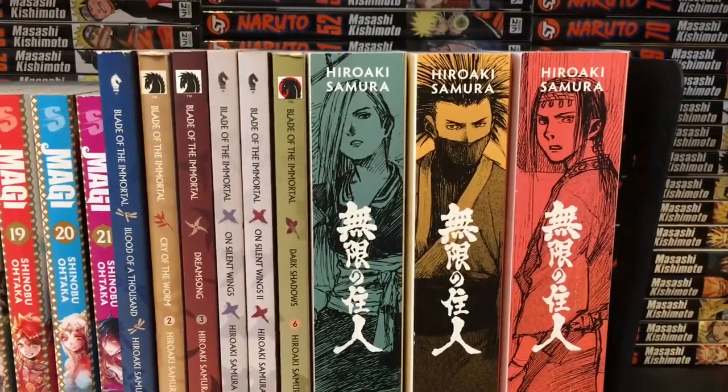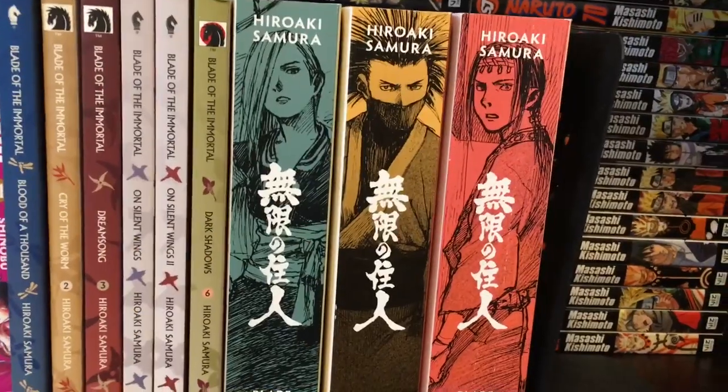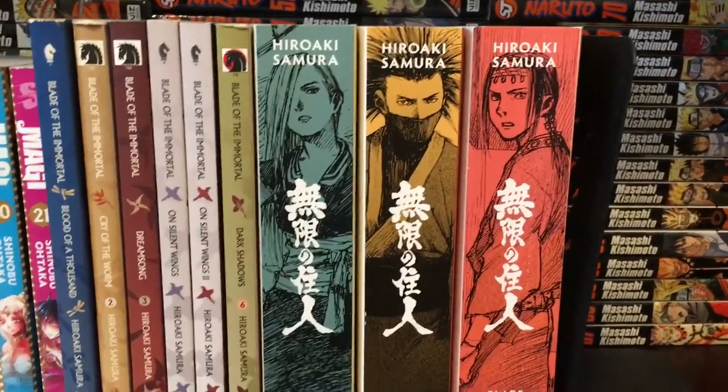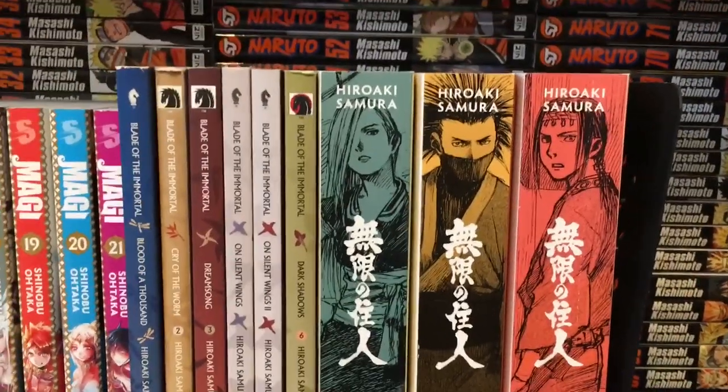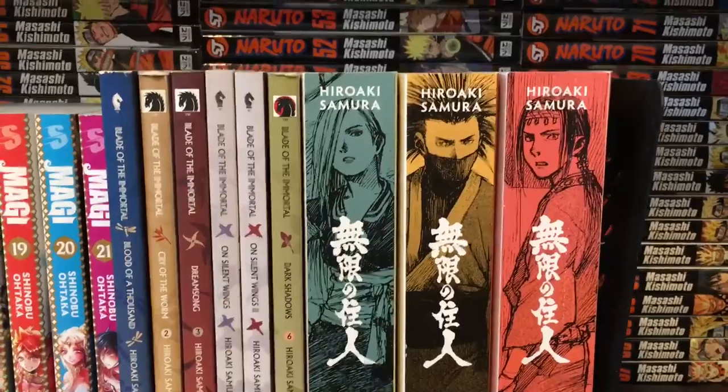I do think that Blade of the Immortal is a little bit overrated. I don't want people to take that the wrong way because it's definitely a great series, but I don't think it's as incredible as something like Vinland Saga or even Berserk, but it's pretty good.